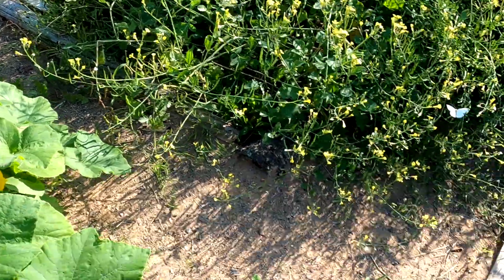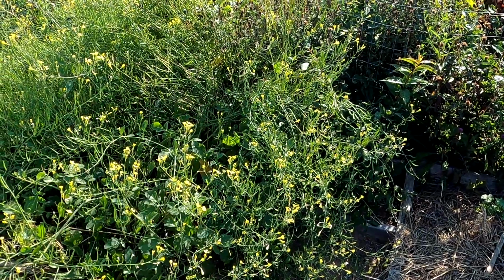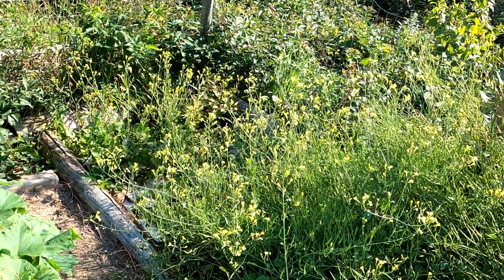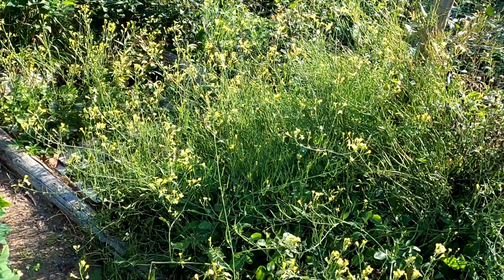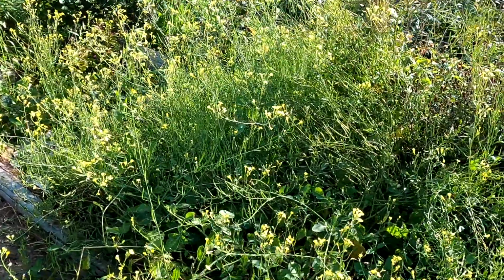And look, there's what's called a small white. That's a butterfly that lays caterpillar eggs on things in the crucifer family. And they wreck your kale and wreck your cabbage and wreck everything. So they seem to be loving this.